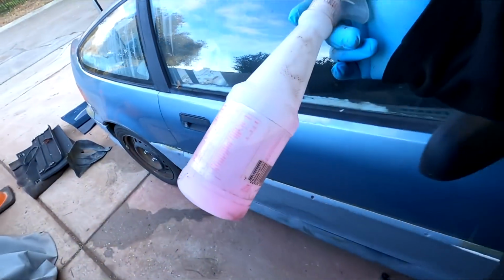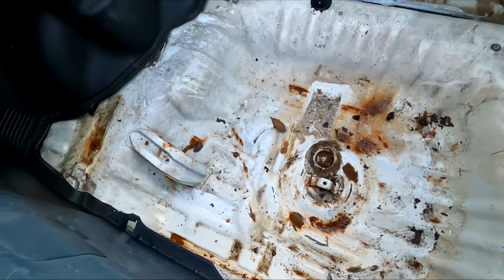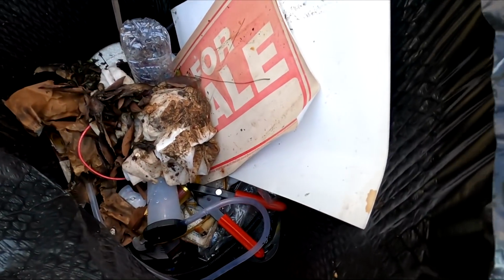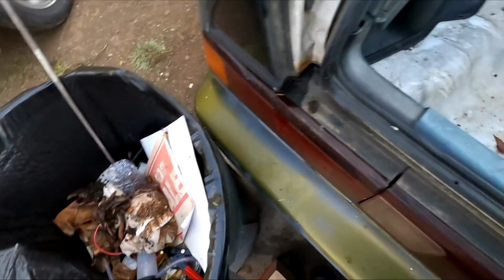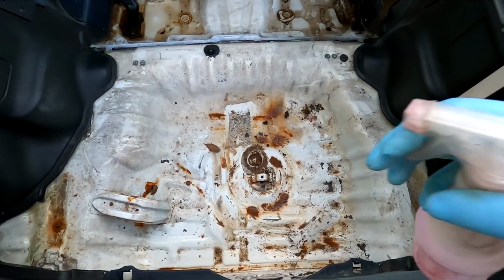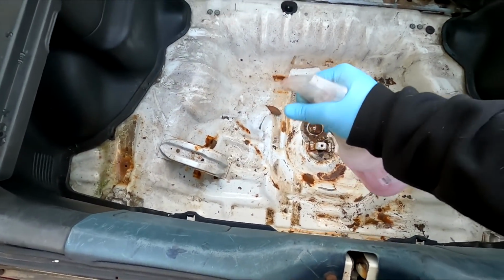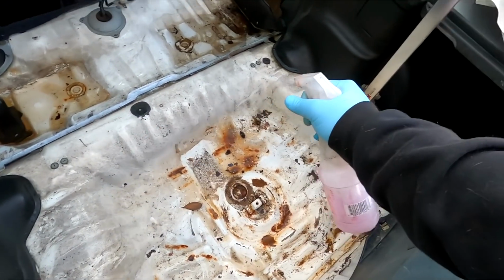I don't have that much purple powder left, but I got most of the water out of the trunk. I still have to take those two out right there. I think the Harbor Freight tool kind of gave up on me. The seals are completely done because the water is in the pump itself. So before I completely wipe this dry, I am going to scrub it up a little bit, and hopefully with what I have left here, I can get this at least somewhat cleaner.